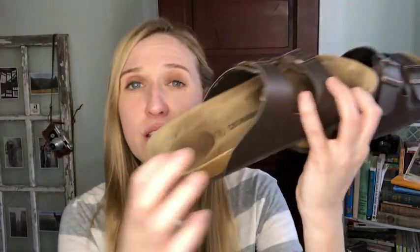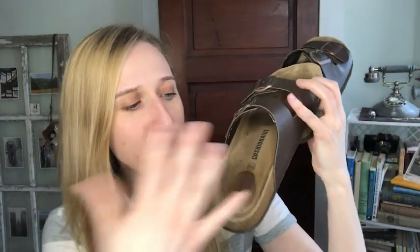I have found these extremely comfortable. As you can see, it has the extra padding here for your heel, and the way that your foot fits right in it, it's always secure and it feels comfortable and it feels good.